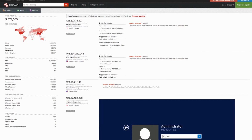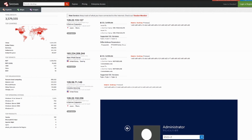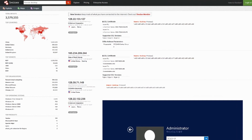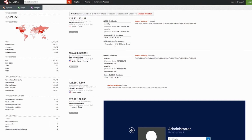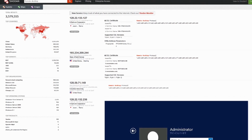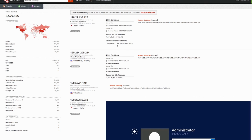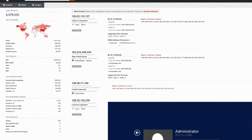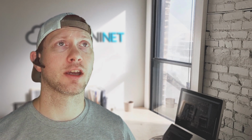If you've ever used a couple of different scanning tools, one of them out there is Shodan. Here you see just a quick remote desktop search. The site goes out and scans different ports, scans the complete internet, looking for things. And there's 3.5 million RDP services out there. So a pretty big surface to go against.